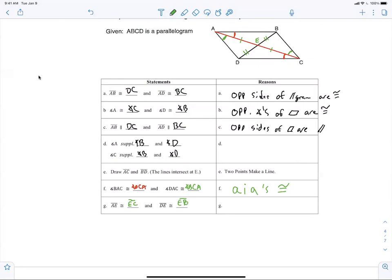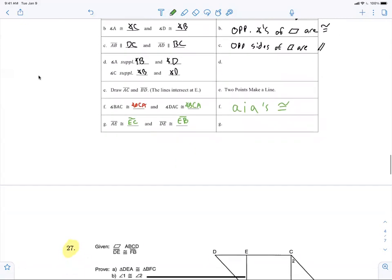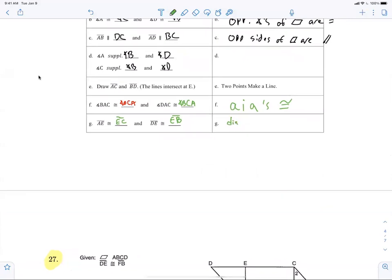Yes, sir. Will the last one be definition of bisect? I would say here, you would just say diagonals of a parallelogram bisect each other. Diagonals of a parallelogram bisect each other. And again, we can prove that. Those are just things I want you to know. Very helpful.